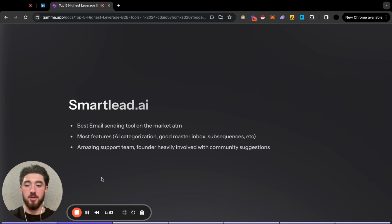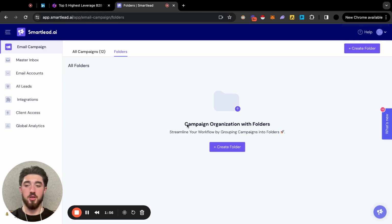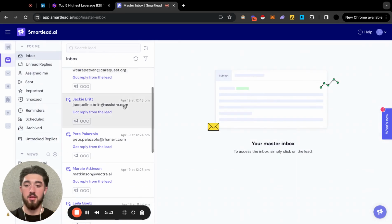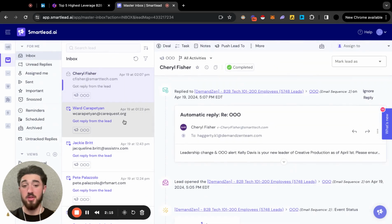But I'll just go to the website real quick. All right, so I'm in the actual app. I'm not showing the campaigns right now because I don't want to leak this client. This is a separate SmartLead from our main SmartLead. They have a whole section for campaigns. There'll be rows here that you can see. Here's the master inbox. This is where all the replies come through. They come through instantaneously, so really good there.